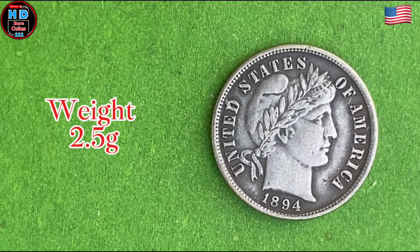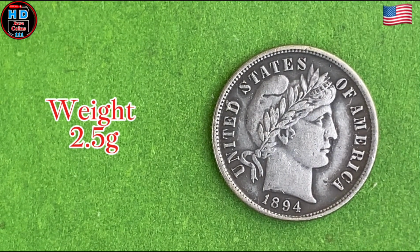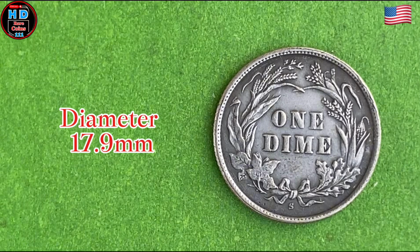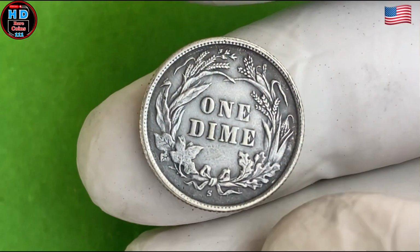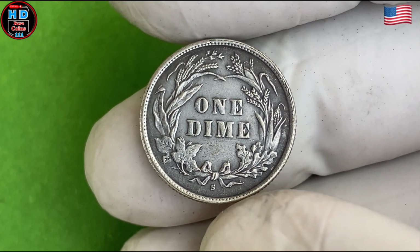Top 1. The United States of America has a rich history when it comes to coinage, and one of the most fascinating and valuable coins in American numismatics is the Roosevelt dime, specifically the 1894 issue. While most people are familiar with the modern Roosevelt dime, which has been in circulation since 1946, the 1894 Roosevelt dime is a far more elusive and rare coin that draws collectors from all over the world.